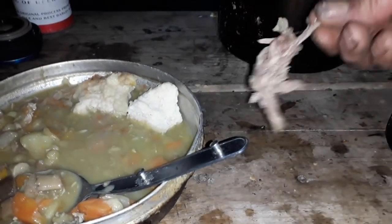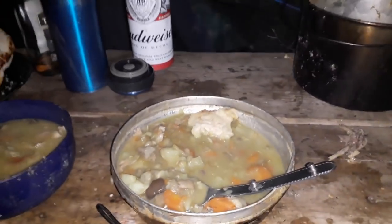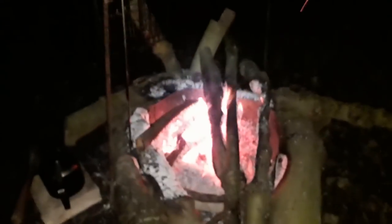Falling off them bones. Gorgeous. One for me, and one for the dog. Old piglet here, he's already waiting. It'll be a bit hot yet. So I'm going to have dinner. Build the fire up.